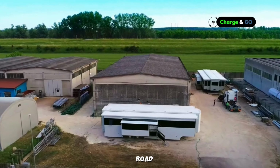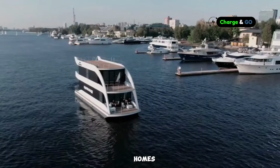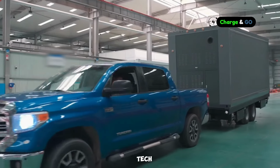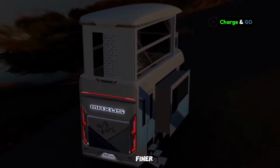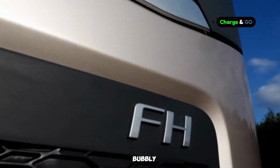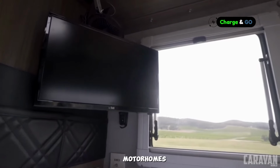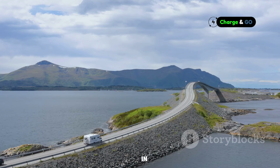Out to hit the road, Jack and Jill. So there you have it, folks. 10 motorhomes that prove you don't have to sacrifice luxury for adventure. Whether you're a tech-savvy explorer, a surf-loving beach bum, or simply someone who enjoys the finer things in life, there's a motorhome out there with your name on it. Now, if you'll excuse me, I've got a date with a rooftop terrace and a bottle of something bubbly. From sleek designs to cutting-edge technology, these motorhomes prove that luxury and adventure can go hand in hand.